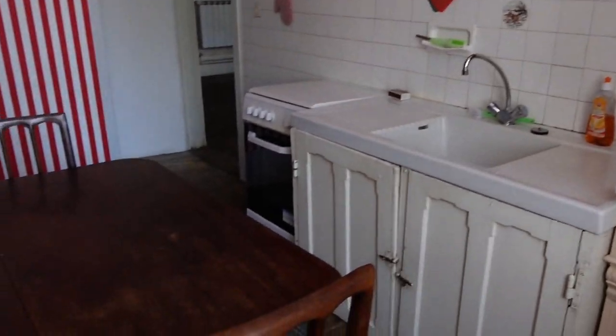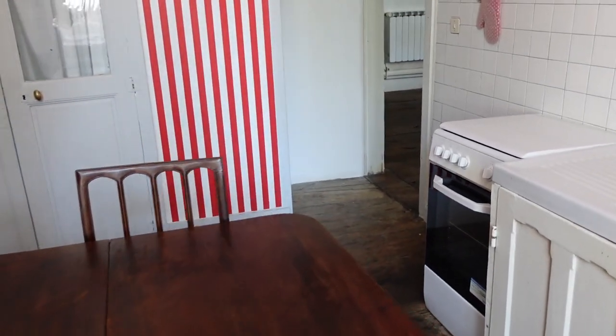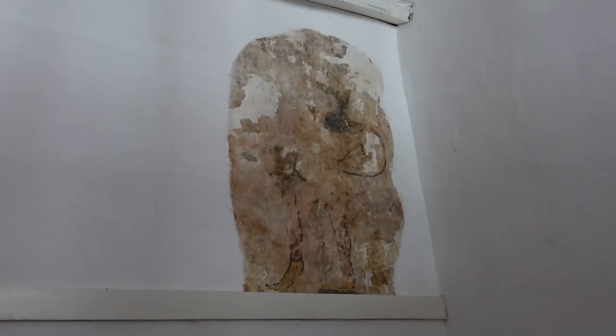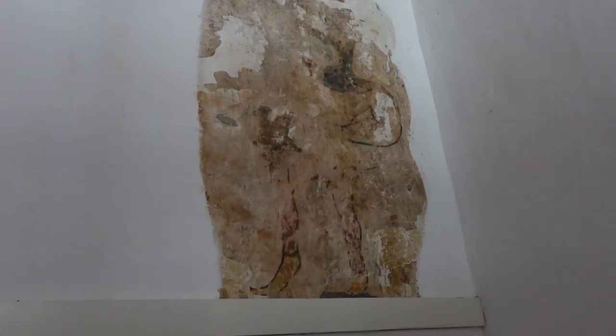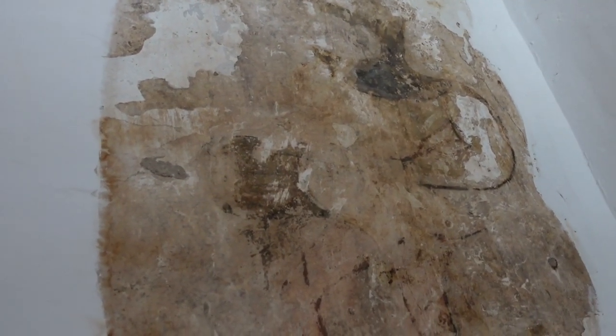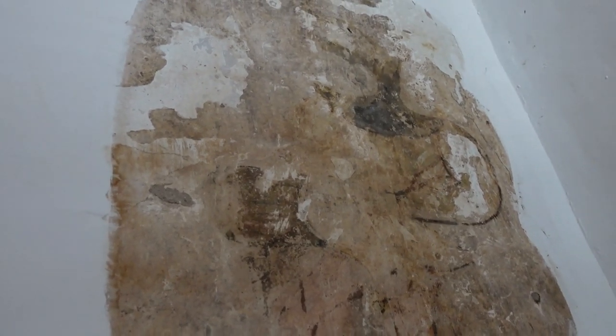Right, let me take you through to the guest bedroom. Very interesting room, because while they were renovating, they actually discovered a very, very old mural, and it was kept. You can see it's the mural of a peasant knight, probably not from the actual era of when the house was built. Now, when you look at his shoes, they seem to be from the 13th or the 14th century.